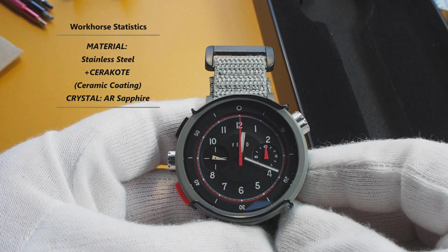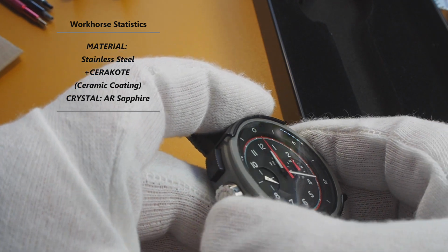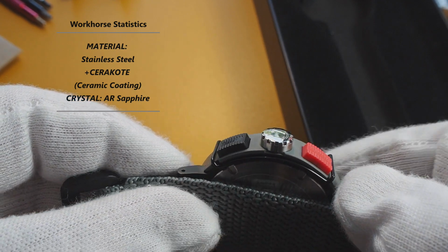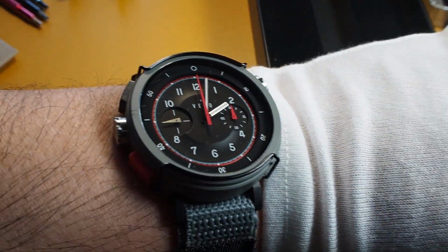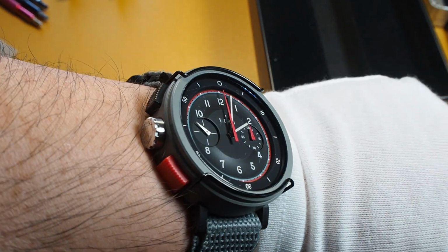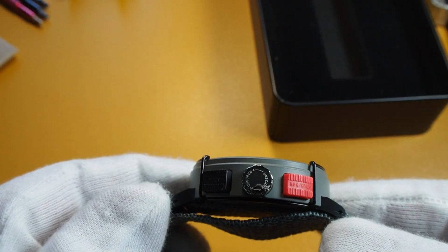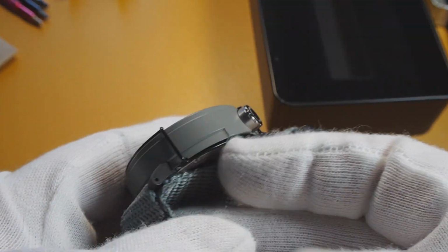The base case material is steel and coated with Cerakote, a composite epoxy coating made with polymer ceramics. And while I'd like to sit here and tell you more about it, the polymer and ceramics and how these two crazy kids met at the corner of inorganic and organic chemistry, I will skip that embarrassment because I barely passed high school chemistry and go straight to the punchline. Cerakote provides a tough, scratch, abrasion resistant coating. Ta-da! Some other notable features include an AR-coated sapphire crystal, drilled lugs, a screw-down main crown, and an internal bezel crown.